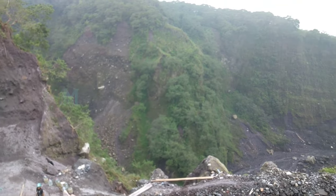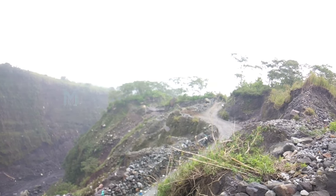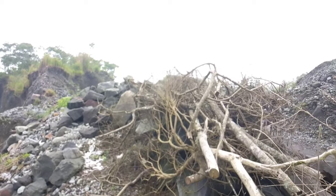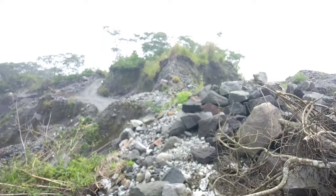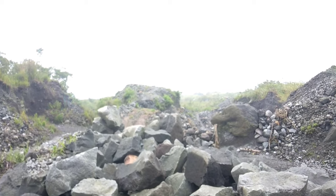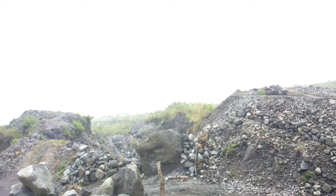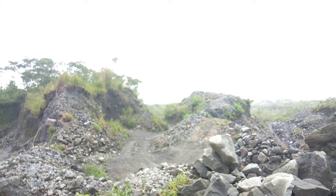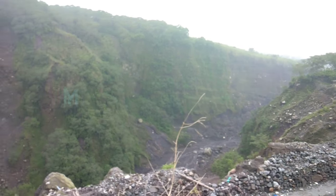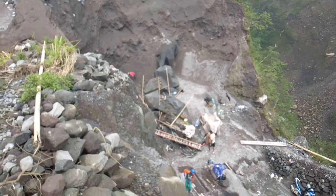The workers mine on steep cliffs, visible from above, and dispose of rocks in the designated area. The remaining plant roots, avalanches, and unused rocks are located above. Despite the challenging terrain, the workers continue to mine with great determination.